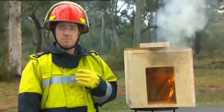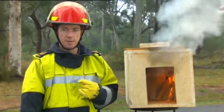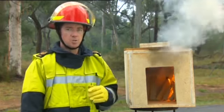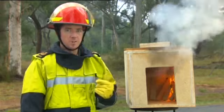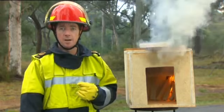As we've already seen, flashover is the rapid transition to a fully developed fire, once fire gases have reached their auto-ignition temperature. A backdraft is a massive release of energy triggered by supplying oxygen to an underventilated fire. In this demonstration, we're going to use this wooden box to replicate the behaviour of an oxygen-starved compartment fire.